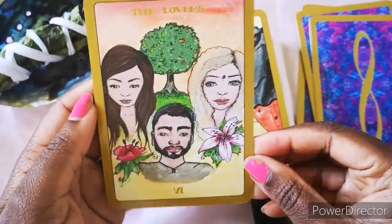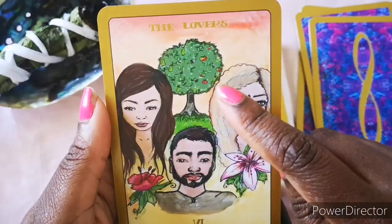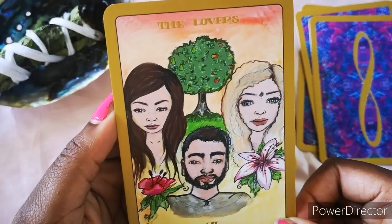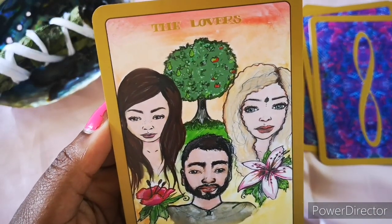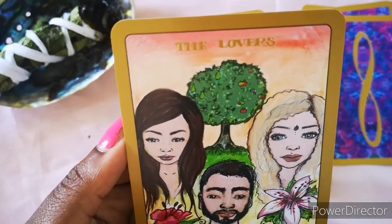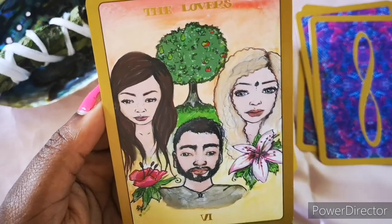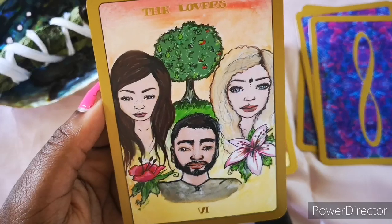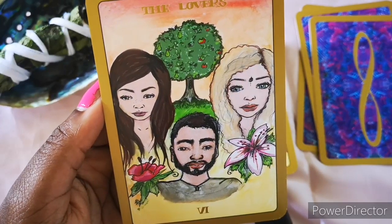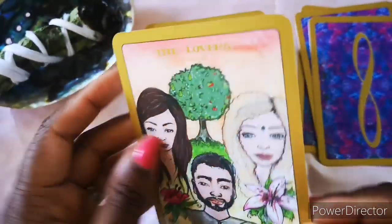Then we have the Lovers. Which one will he pick? They're both gorgeous. And also on the tree, if you notice, the tree is full of apples and pears. So trying to represent the aspect of making a choice. And he's got his Gemini necklace on. I think there's an Adinkra symbol on this one. Let me check. No, but nevertheless it's a beautiful card.